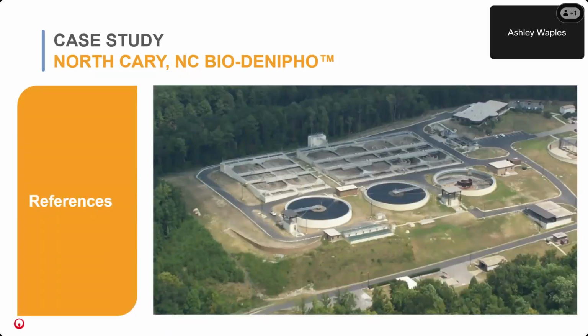Moving on, that's exactly what we're doing here at the North Cary Water Reclamation Facility. Here's an aerial shot of the plant. This is actually 3 trains, so we have 3 biodenitro systems. The nomenclature here is that a biodenitro would just be the 2 ditches in series. When we call it a biodenitro, that just means that there are upfront anaerobic selectors, so we're actually seeing some biological phosphorus removal. So we have the 3 trains here.